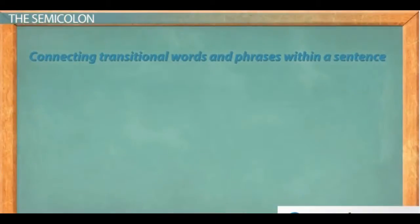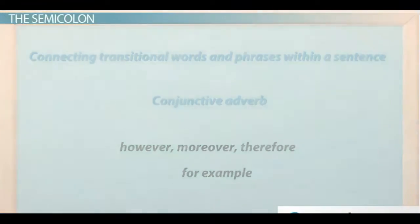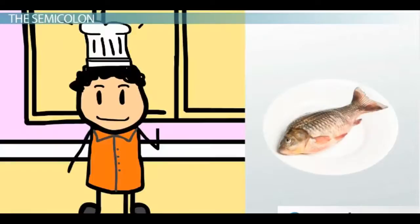Connecting transitional words and phrases within a sentence. Other uses of the semicolon are more straightforward, but the same guidelines apply. For instance, you have the option of using a semicolon when connecting 2 independent clauses with a conjunctive adverb. That is, words like however, moreover, therefore, or phrases like for example, that serve to transition and further explain something about the main clause. Here's the version you usually see with the conjunctive adverb starting the next sentence.